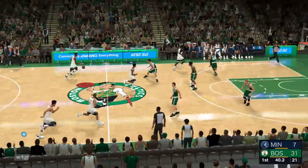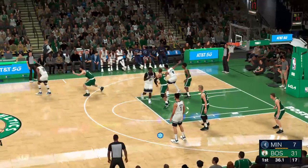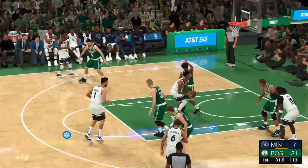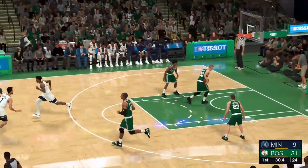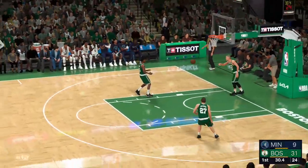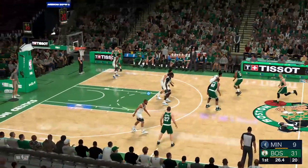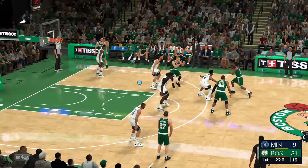And that's what they want to do. Get him open looks early. Milton surveys the floor. Here's Alexander Walker. And that's good. His first bucket of the game. Well, great possession there. Anytime you end up at the rim with a high percentage look, perfect. 24 seconds left in the first quarter.